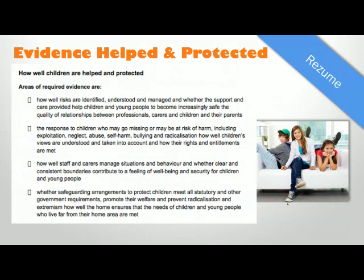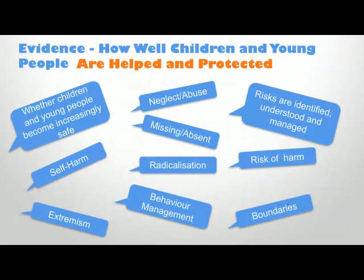Preventing radicalisation and extremism, and how the home ensures that the needs of children and young people who live far away are met. Radicalisation and extremism is quite far up on the list, so much so that they've mentioned it in there. We also have risk assessments for that in our shop if that is something that you need to be updating. So we've kind of broken this down a little.